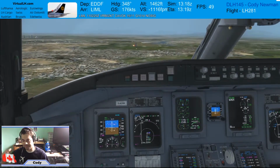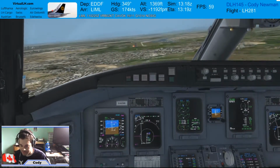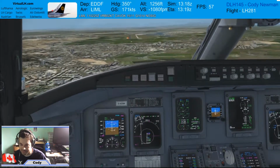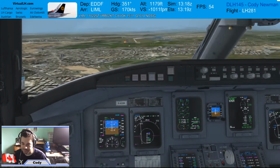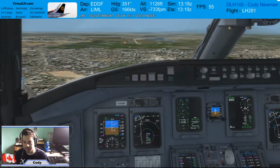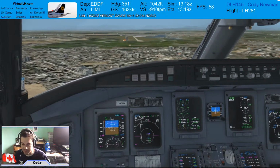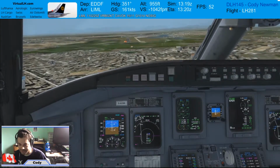Of course the elevator trim starts fighting me. Par for the course. We're descending a little fast right now, so keep that nose up. Oh, Cody, what are you doing? Oh, yeah, I remember. We get really low on this one. This one was like a failure landing. Though I get it on the ground, I probably took out everyone's trees on the way in.